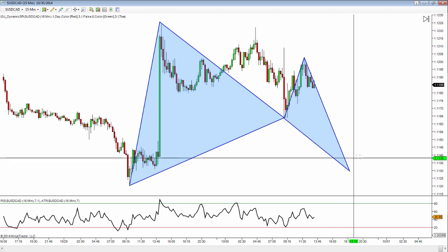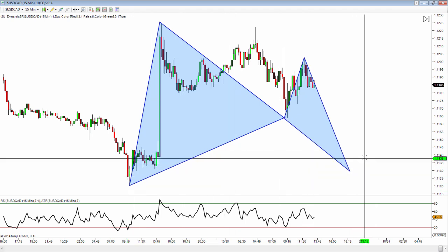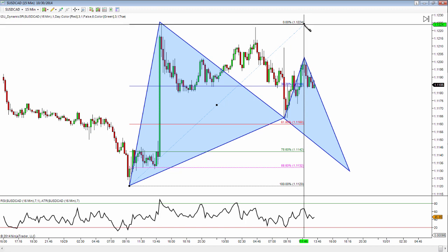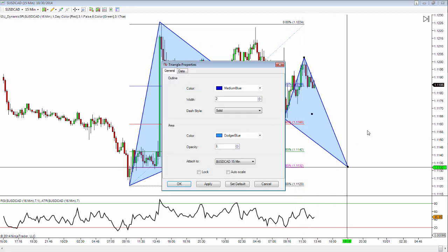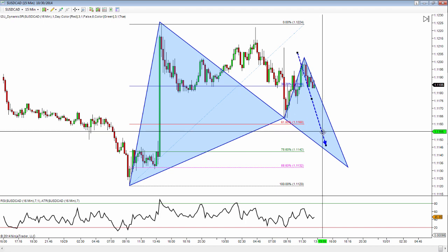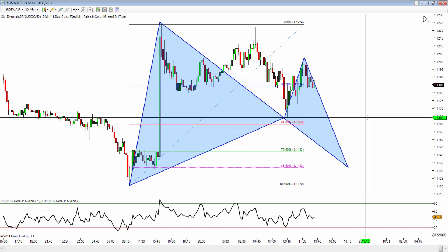And we're looking at a C to D extension, a potential C to D extension, looking for a bat pattern completion somewhere in this area. Let's just see where that 886 brings us in at. 886 is going to put us right at 111.32. Looks like that may be an ABCD pattern down there as well. Maybe a little short of one. Yep, a little bit short of one. But we're going to have a bat pattern completion down there.